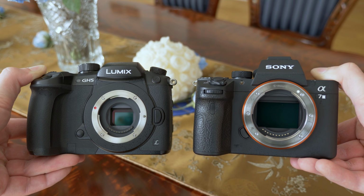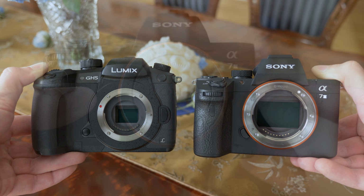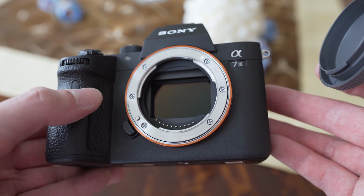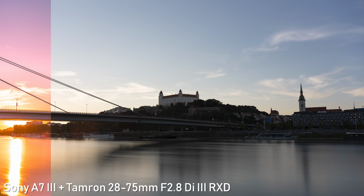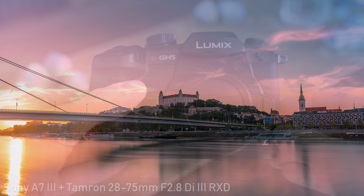The most fundamental difference between these two cameras is the sensor size. This won't be another full frame versus micro four thirds video, but in both cases it determines how the rest of the camera is built around that sensor. Sony A7 III has an incredible backside illuminated full frame sensor with excellent dynamic range and outstanding low light capabilities. In these two regards, it is still the market leader.